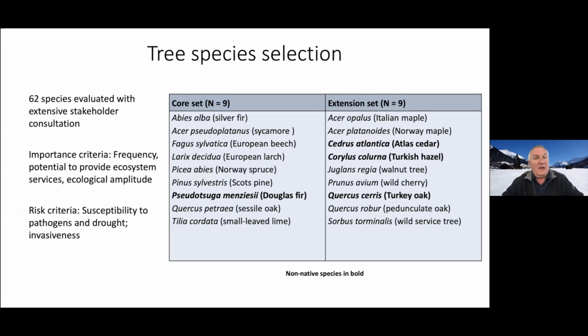We started with 62 species that were evaluated, including stakeholder consultation. There were some important criteria, like the potential to provide ecosystem services as now, the ecological amplitude of the different tree species, also including risks such as susceptibility to pathogens and to drought, and also including invasiveness for alien species.